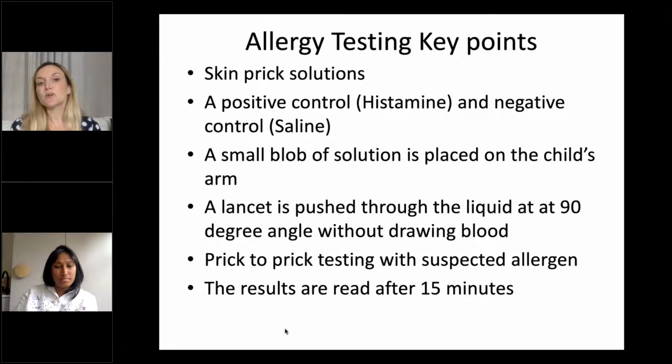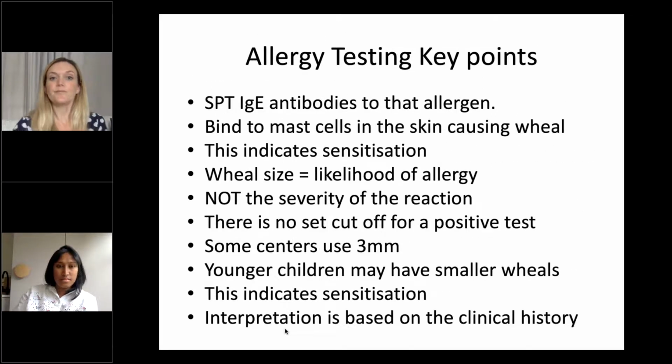If we don't have a skin prick solution, you can prick-to-prick test with the suspected allergen itself. And it basically, skin prick test means that there's IgE antibodies to the allergen. Those bind to mast cells in the skin, which causes the wheal, and this indicates sensitization. So the wheal size is related to the likelihood of allergy, but not the severity of allergy.